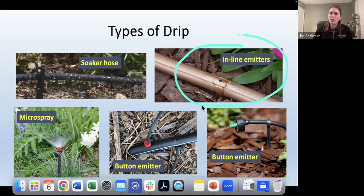Next, we have the inline drip, and that's basically a mainline tube that has holes punctured in it every so often. It's about every 9 to 24 inches that it'll have a hole. That's good for things like rows of vegetable gardens when you have evenly spaced plants in a row.